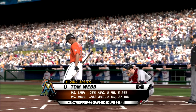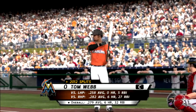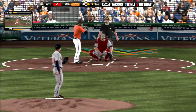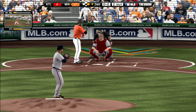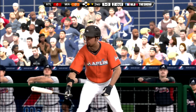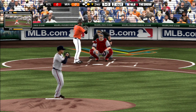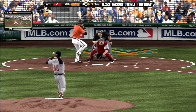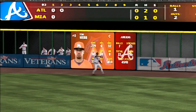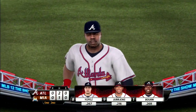Tom Webb will get his first chance at it now. Didn't factor much into the win yesterday as he took an 0 for 4 in the ballgame. And a fastball just misses for ball 1. A look at Morrison, now the pitch. And he waits on the changeup there and pulls it to fairly deep right field. Hayward is going to have room out there as he puts this away to retire the side. 1 left for Miami. We'll move to the 3rd with no score.